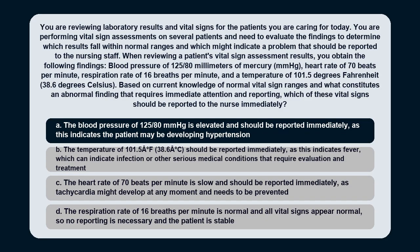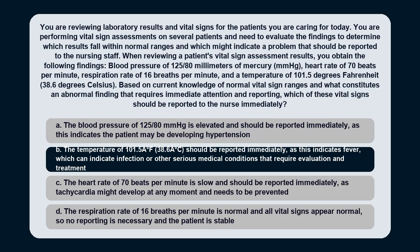Option A. The blood pressure of 125/80 mmHg is elevated, and should be reported immediately, as this indicates the patient may be developing hypertension. Option B. The temperature of 101.5 degrees F, 38.6 degrees C, should be reported immediately, as this indicates fever, which can indicate infection or other serious medical conditions that require evaluation and treatment.